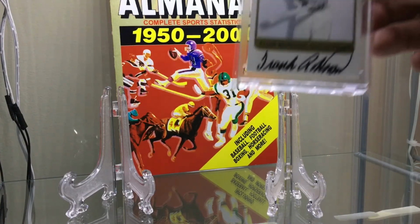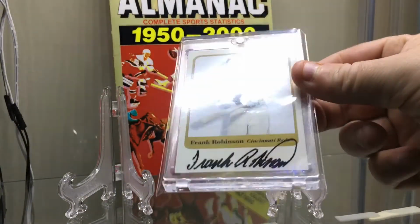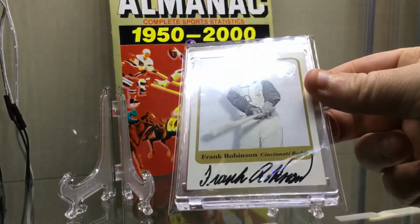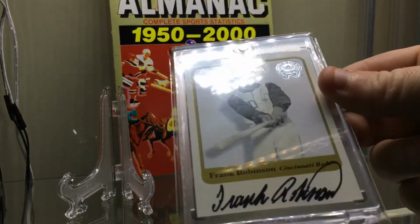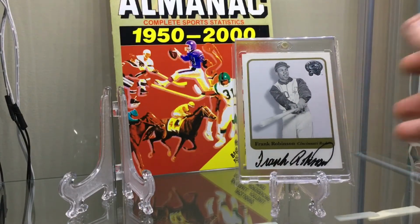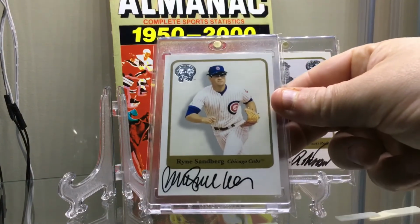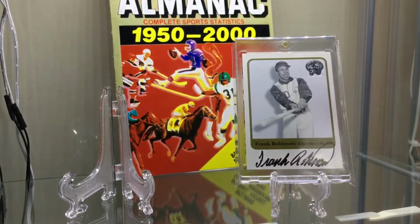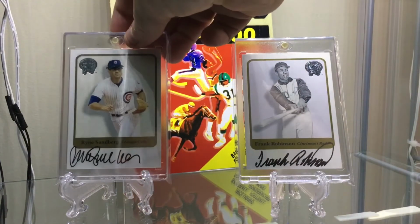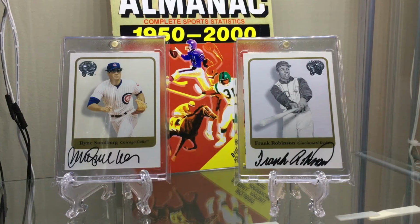All right. So we have Hall of Famer Frank Robinson. And these cards are, again, pretty plain Jane. But actually in person, the background is a sparkle, which looks really nice in person. And the second one is Ryne Sandberg. So good to get those two. And I will try to pursue more as the year progresses.